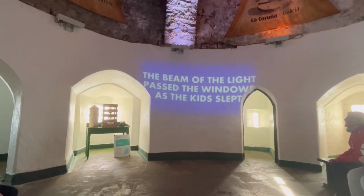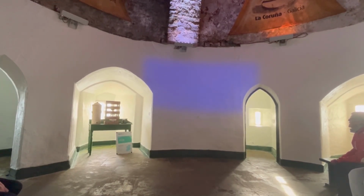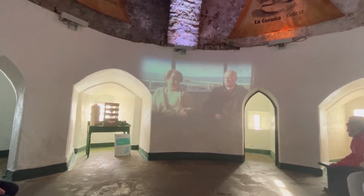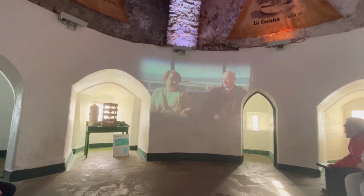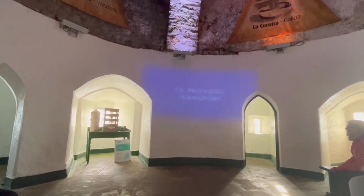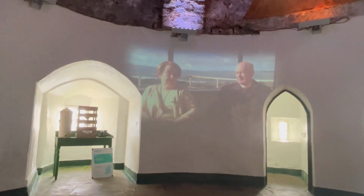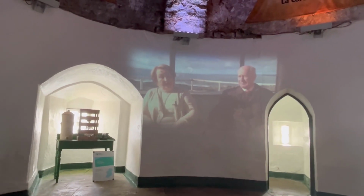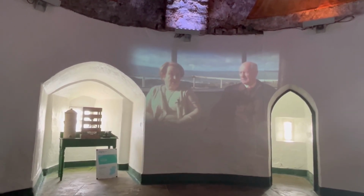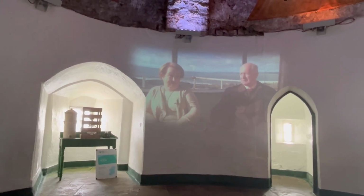The children went to sleep every night with the beam of the lighthouse passing the window, and they were safe. They were in the confines of the walls around, so there were gates at the end, so they couldn't get out. The only thing was we didn't have a car, but the man here, he was a contractor down the road. He would call in the morning, and the children would go off to school. The contractor also brought us once a month to Campile to do our shopping there.